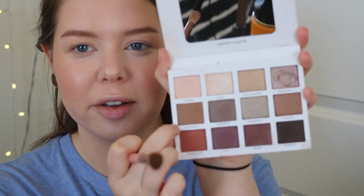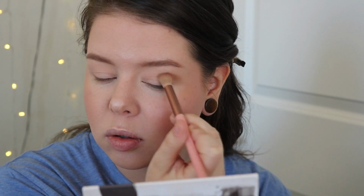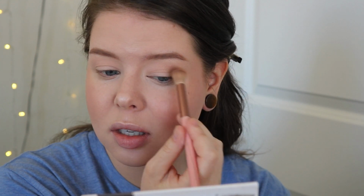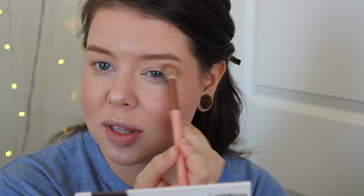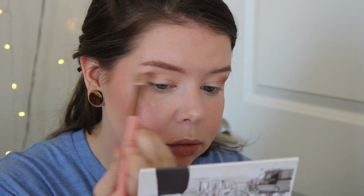So now I'm gonna go in with the color Charming on this really big blending brush. Oh, don't look at the mess on this table. I'm just gonna work it into the outer corner, but I'm gonna blend this until it basically is gone, and then we'll pack on more color. So I'm gonna speed this up, because I remember this part took me the longest.